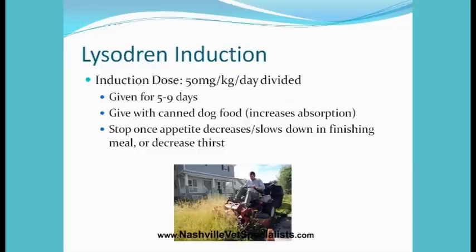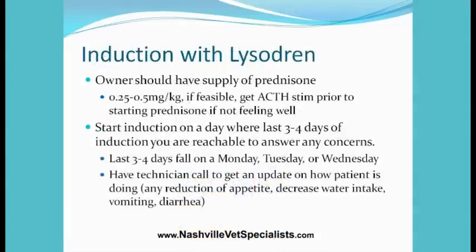And on average, you're always going to note that this whole decreased appetite is probably going to happen more in the last 3 to 4 days of the induction. Okay? So when you are inducing a dog, I like to do it so the last 3 to 4 days will fall on a day that I'm here. I try not to make it so that the last 3 days is going to be a Saturday or Sunday. Because remember, you don't have to start induction just because you diagnose it. You don't have to start on that day. I have owners that are going out of town. They can't really watch their dogs. They just start it whenever you can, because the dog's been living with it probably for months to years.